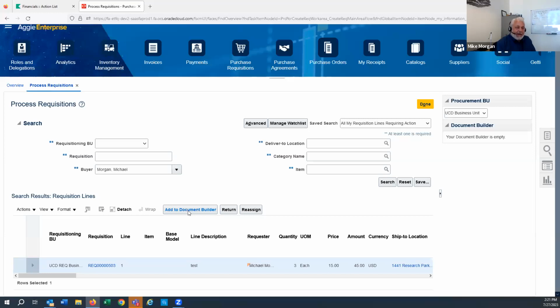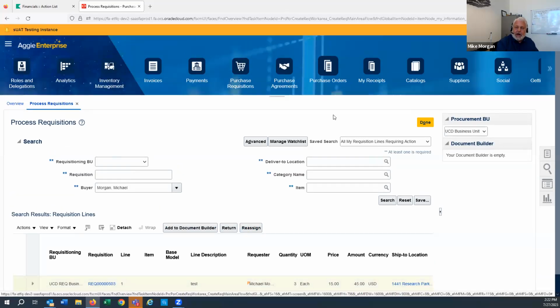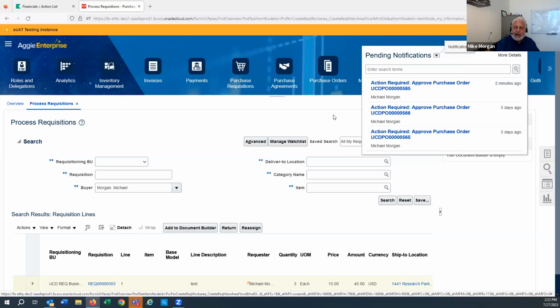So we grab it, add it to the document builder, we add the supplier and any additional information, and then we can go ahead and create the purchase order manually for us to work on and then submit for approval again. Or at this point, if this was for someone else, I could highlight it and actually reassign it to a different buyer. But all of the buyer's approvals are going to happen through this bell up here.